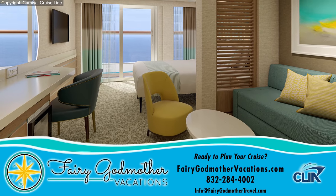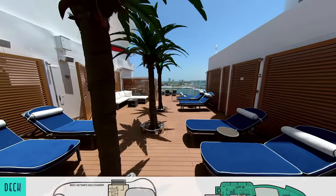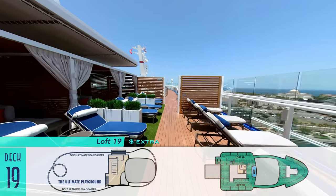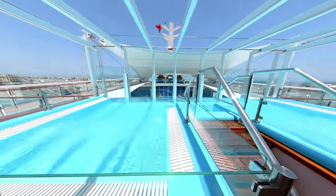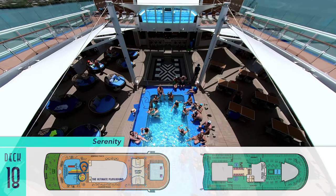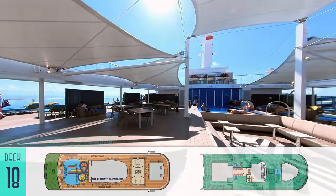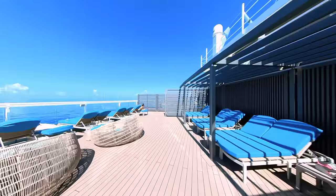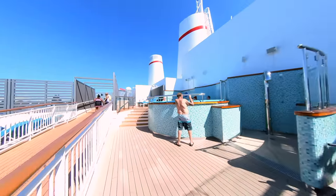Heading over to activities, the bulk along with entertainment are included, but the exclusive Loft 19 comes with a fee for the cabanas. However, Excel-level suite guests get access to the remainder, including a quiet infinity-style pool for free. Or, complimentary for adults only, is still the Serenity deck, which includes a pool on this ship that gets much busier by comparison. Otherwise, there are lots of loungers, some with better shade to go around, plus an additional two whirlpools, one on either side of the ship.